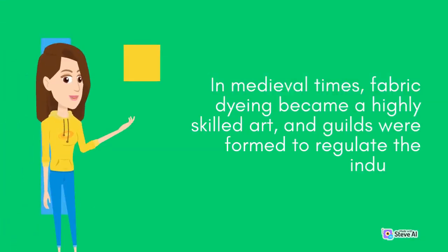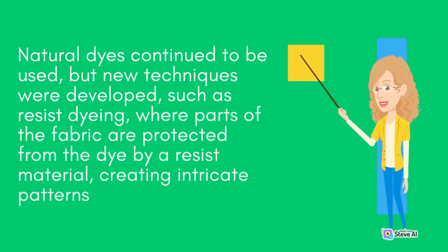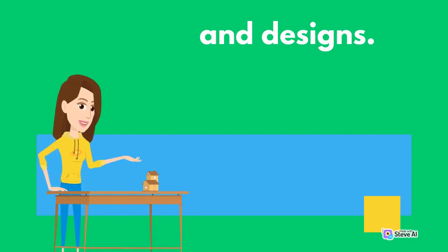In medieval times, fabric dyeing became a highly skilled art, and guilds were formed to regulate the industry. Natural dyes continued to be used, but new techniques were developed, such as resist dyeing, where parts of the fabric are protected from the dye by a resist material, creating intricate patterns and designs.